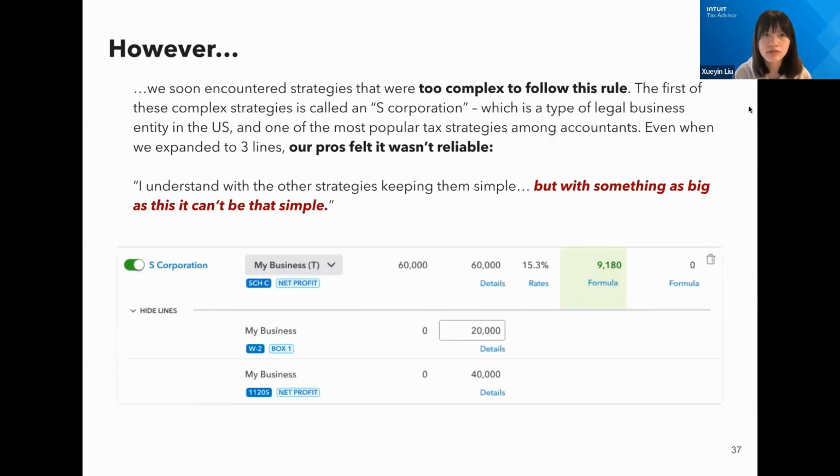However, we soon encountered strategies that were too complex to follow that one line and one input rule. The first example is the S corporation choice of entity, which I had shown in the demo. It's one of the most popular tax strategies among accountants, but it's super, super complicated. Even when we expanded the strategy to 3 lines, our pros still felt it wasn't reliable. They said they can't understand what's going on here, and that something as big as this just cannot be that simple.